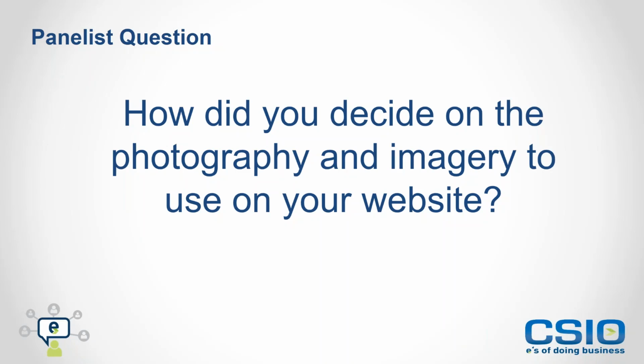So Al and Michelle, I see you've done an effective job of projecting your brokerage personality through the imagery on your site. Can you talk a bit about your brokerage personality and how did you decide on the photography and imagery to use on your site?